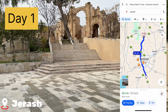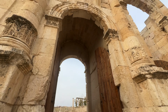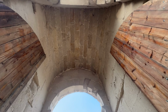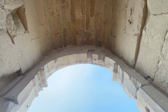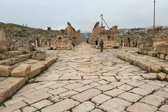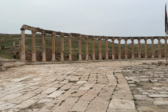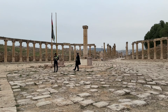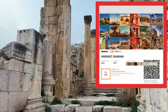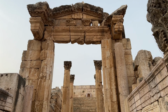On day one, your first stop would be the ancient city of Jerash. This beautiful city is located in modern day Jordan, about 50 kilometers north of the capital city Amman. Originally settled by Greeks in the 4th century BC, it later became an important Roman city. Here you will learn about the architecture, the various streets, the theatre, Oval Plaza, the Arch of Hadrian, the Byzantine church, and the Roman temples. This place is included in Jordan Pass. Do check the opening and closing time for this place because it depends on the season.